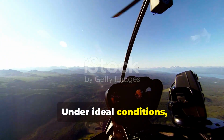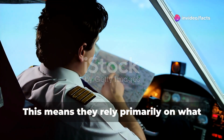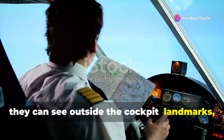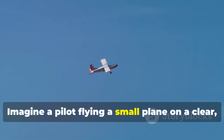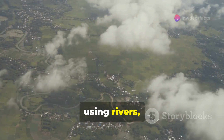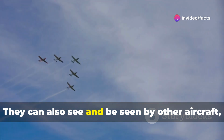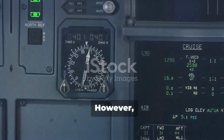Under ideal conditions, pilots use visual flight rules or VFR. This means they rely primarily on what they can see outside the cockpit: landmarks, terrain features, and other aircraft. Imagine a pilot flying a small plane on a clear, sunny day. They can see for miles around, using rivers, highways, and towns as visual reference points. They can also see and be seen by other aircraft, maintaining safe distances visually.